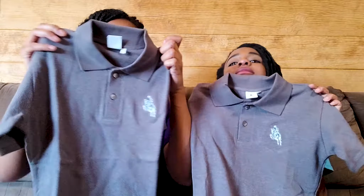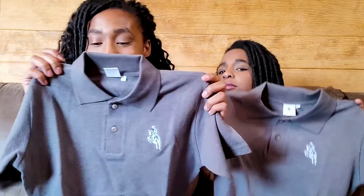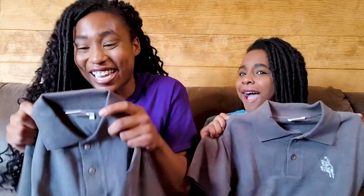I got a gray saddle pad just recently in the Coral giveaway, and now I have a gray polo to match. I am so excited. I can't think of any more to say how excited I am because I really like the color gray, especially when you put it on horses. It does like basically everything. Yeah, it does. And it's so pretty.